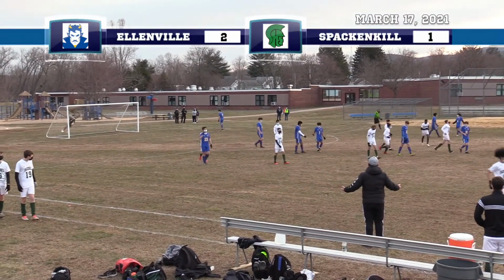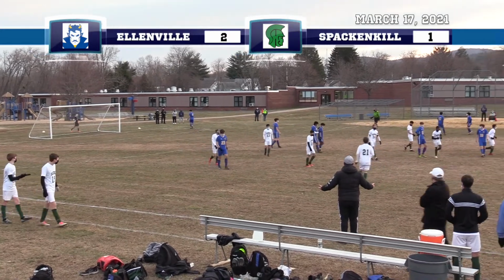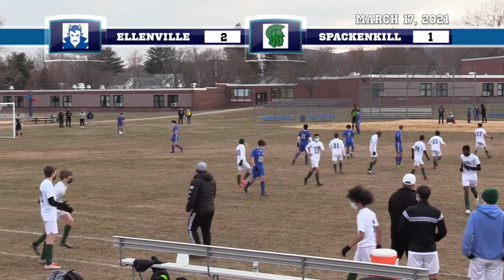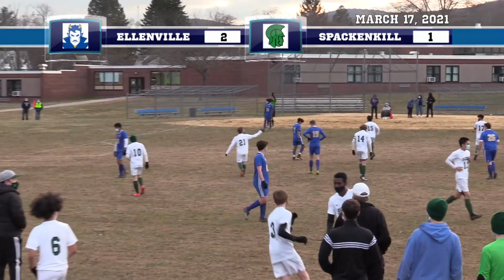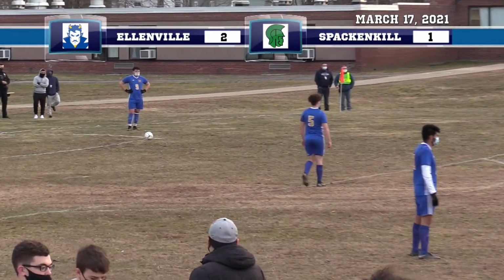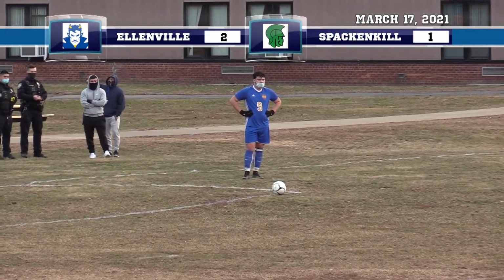Subs coming in for Spack. 6 comes out for 21. 15 comes in for 4. And for Ellenville, the 26 is going to come in, I think, for Matt Urquia. I think that number 4 is going to come out. 26 is in. It's Alex Weck.